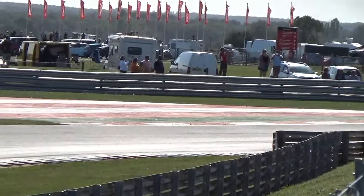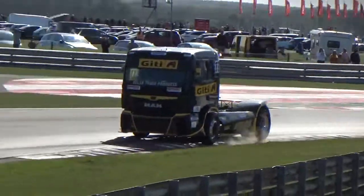The overall race leaders are just heading underneath the vehicle bridge for the second time.